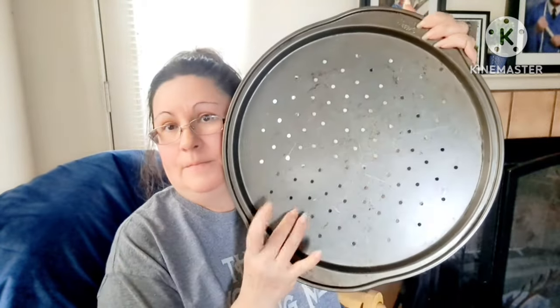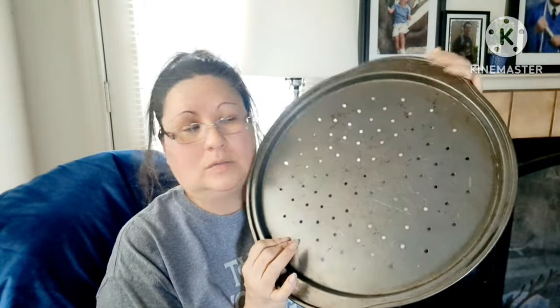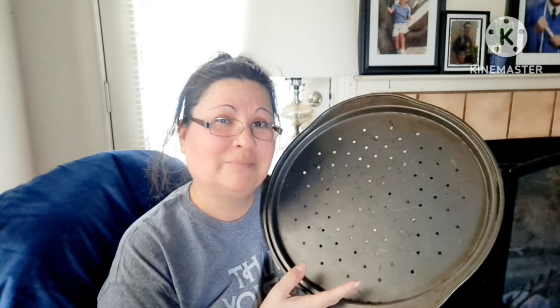I found this pie plate with the little holes in it. I don't have one of these. I'm assuming it's to do something to the crust on pizza, right? To make it either crispy or soft. I don't know. I need to Google. I figured if it's not pizza and crust related, I'll figure out what it's for and roll with it that way. But I don't have anything like this, so I grabbed that.